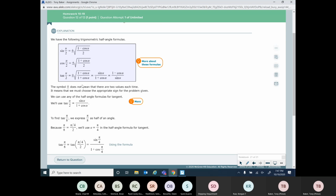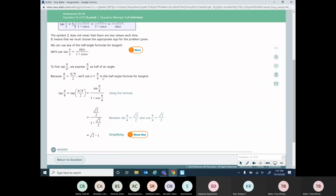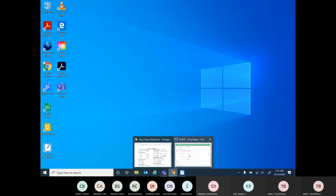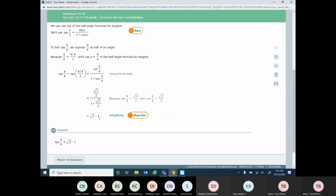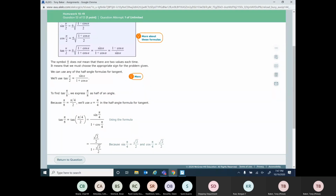Yeah, so the easier way to do it is you're not actually trying to change that into the other one. This is where they had different rules than what I was using. They have this one, which is the easier one to use, sine of it over 1 plus cosine of it, so you're not dealing with the square root at all. That's how they were able to get the square root of 2 minus 1, because they didn't use the square root formula that I was using at the beginning.